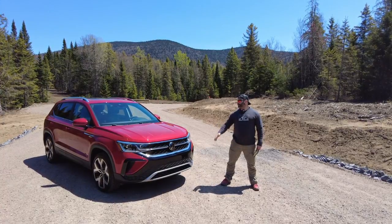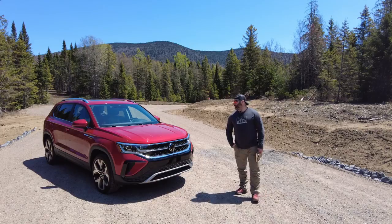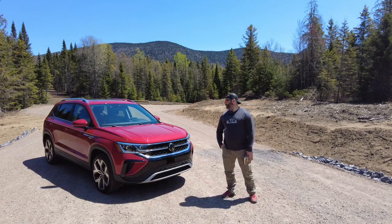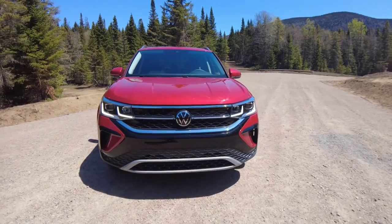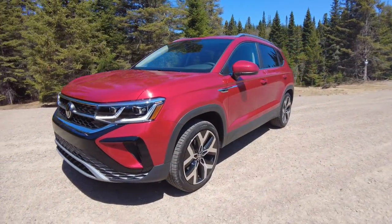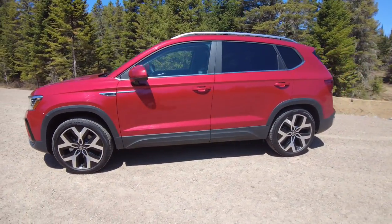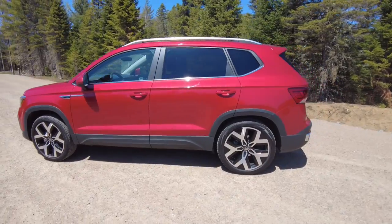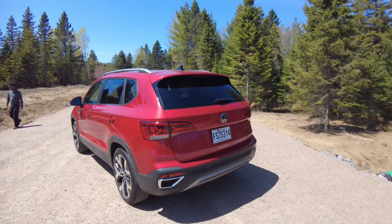Now, this is equipped with a 1.5 liter inline 4-cylinder turbocharged engine. It can put out about 158 horsepower and 184 pound-feet of torque. It's an all-wheel drive model, although you can get it in two-wheel drive. It's equipped with a 7-speed transmission.